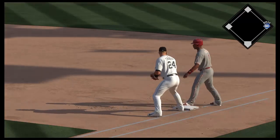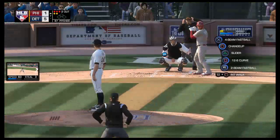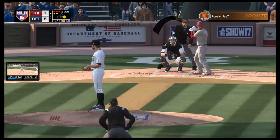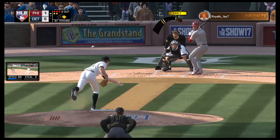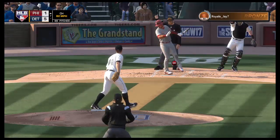Now a snap move over to first, and the runner is back in standing. 1 run on 3 hits, and no errors on the ledger for the Phillies to this point. And he struck him out, his 8th punch out of the ballgame.